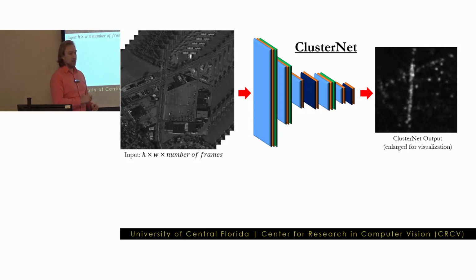Because of the dramatic downsampling, the precision, the localization ability of the network, is extremely low. We can only say to a very rough degree where we think vehicles may be located. Within each of these output pixels, these output neurons of the final layer of our ClusterNet, there can be anywhere from 1 to over 300 vehicles within the receptive field of that output neuron. If there's any amount of vehicles in there, 1, 10, 50, 100, 200, we want it to give us a high value and say, hey, there's probably a vehicle here, you should look at it.